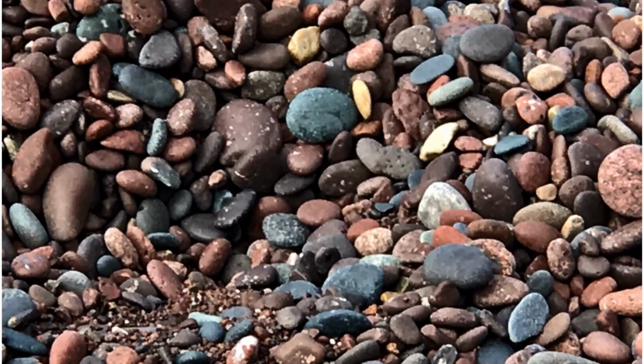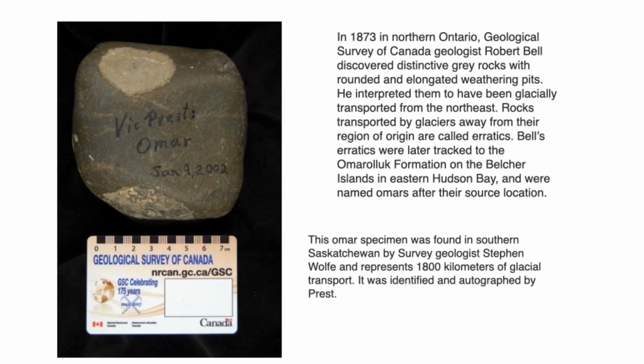And so now, back in the 1870s, a man named Robert Bell discovered some distinctive rocks in Canada that were transported by glaciers, and these eventually worked their way to a man named Victor Prest, whose name is written on this rock, and he started to call these Omars after he did investigation of where they might have come from.